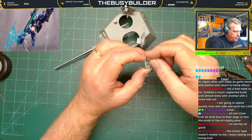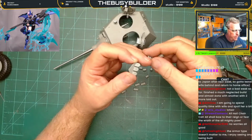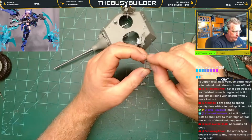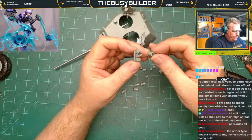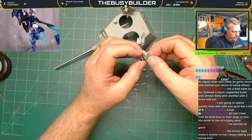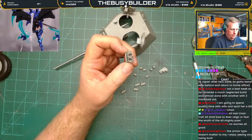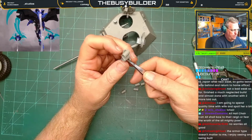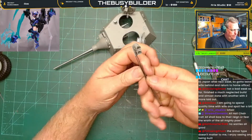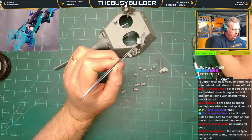Okay, it's not being clear on that either. Damn it. Okay, it is up and down. My fingers are too stubby and getting in the way.